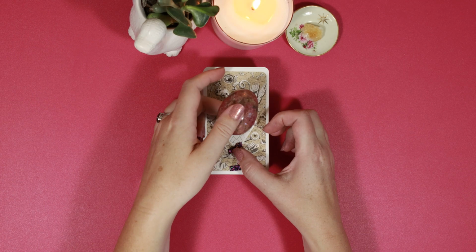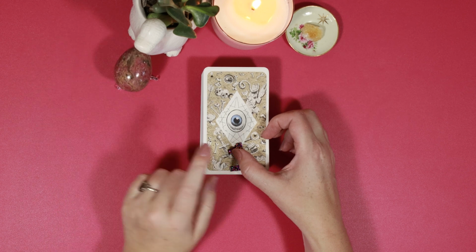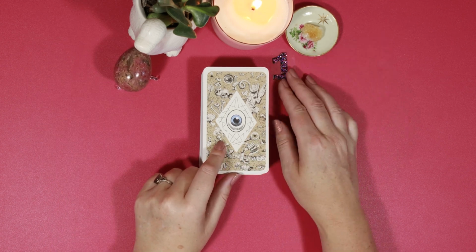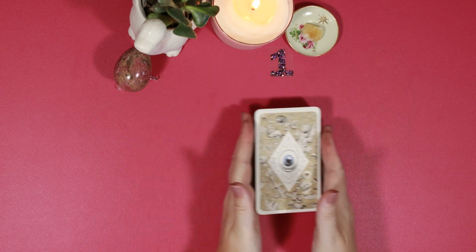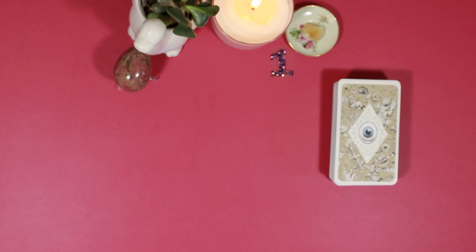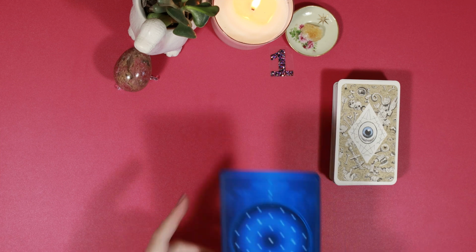Hey group 1, this is the Rhodonite Egg, and then the number 1, and then the last but not least, our Garbage Pail Kids deck. So I'm just going to put this right here. Don't worry, we'll get into all the lovely things with that.